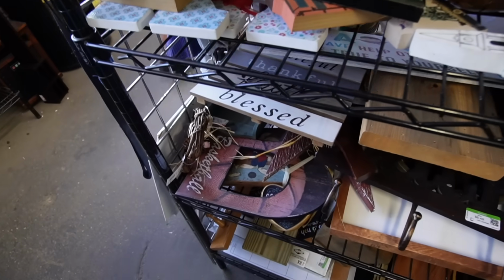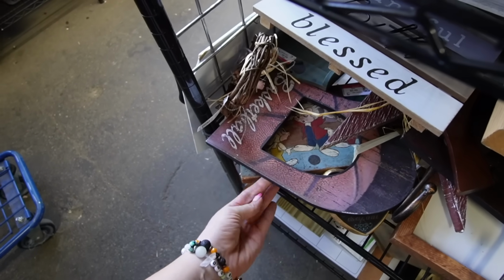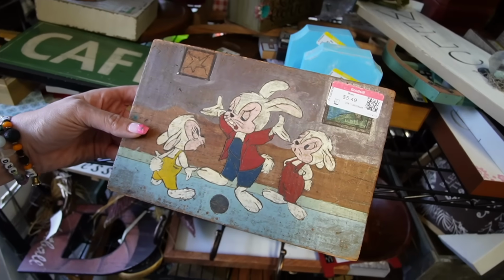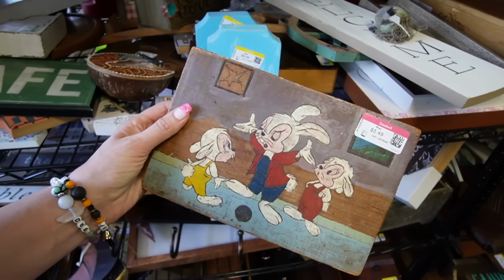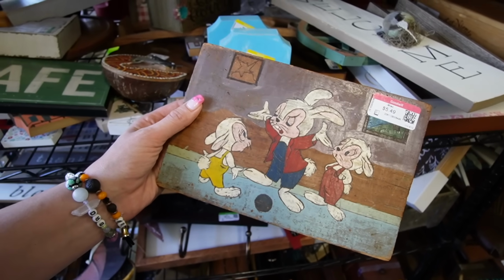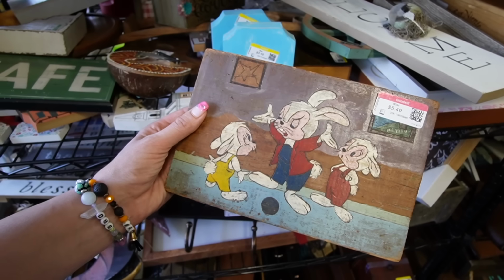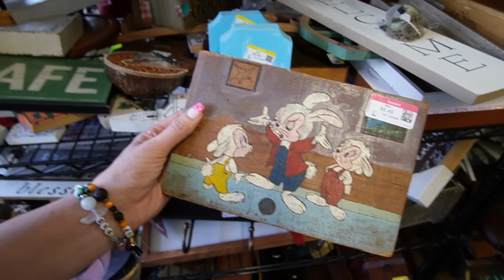Here we are in a wood. What is that down there? That's really cute. It's $5.49. It's just a little cartoon. I'm not sure what's happening though. It's not a very cheerful scene. It looks like they're yelling at each other.